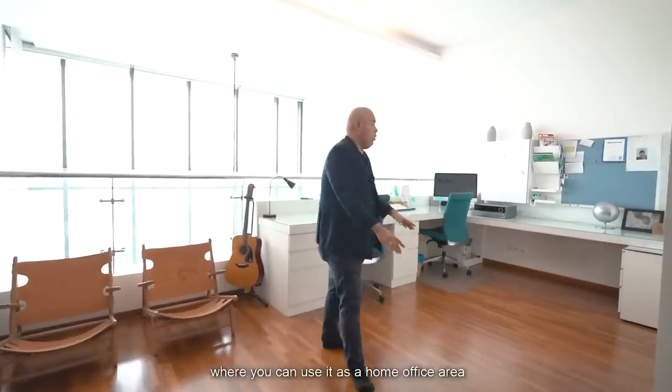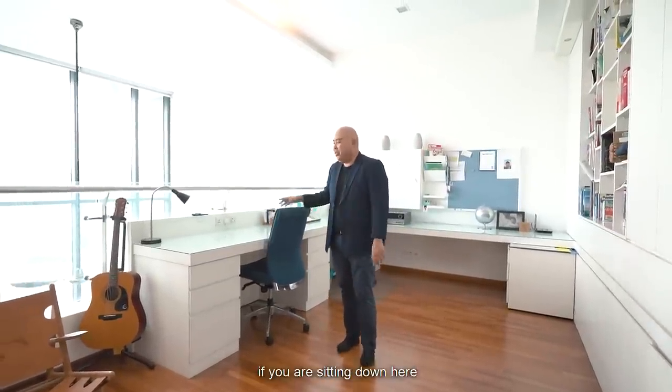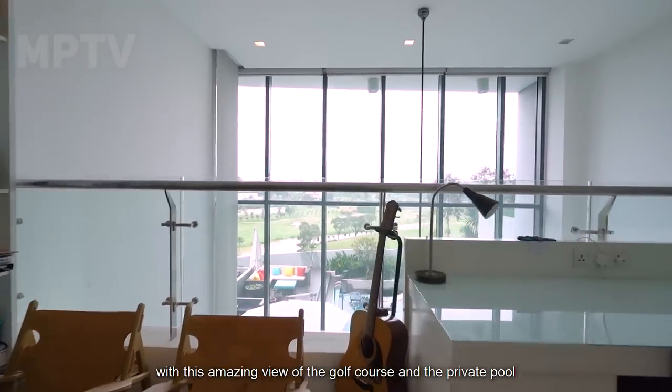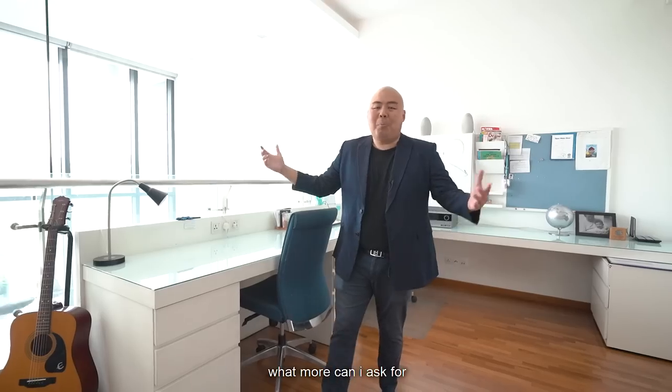This door is where you can access your second private lift lobby. This is the space where you can use it as a home office area or the play area. Imagine if you are sitting down here working with this amazing view of the golf course and the private pool. What more can I ask for?